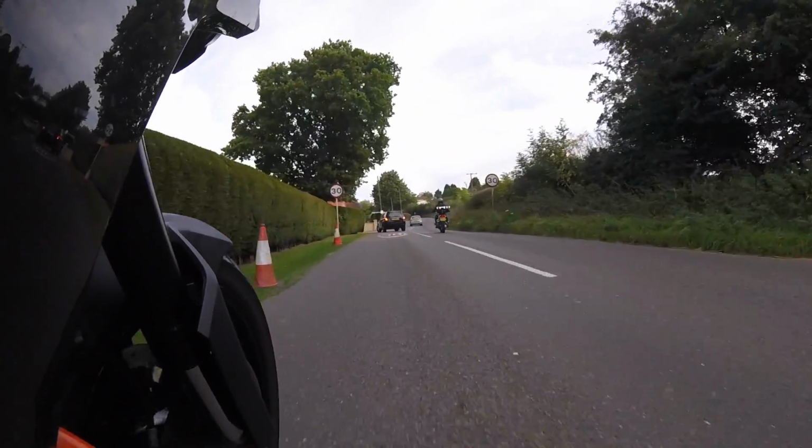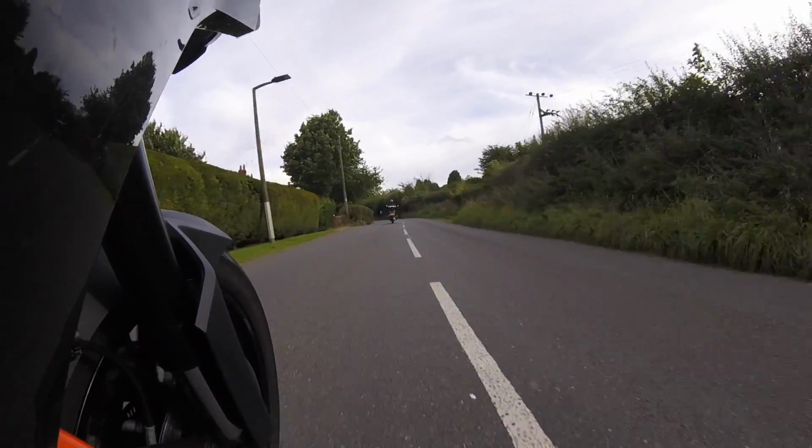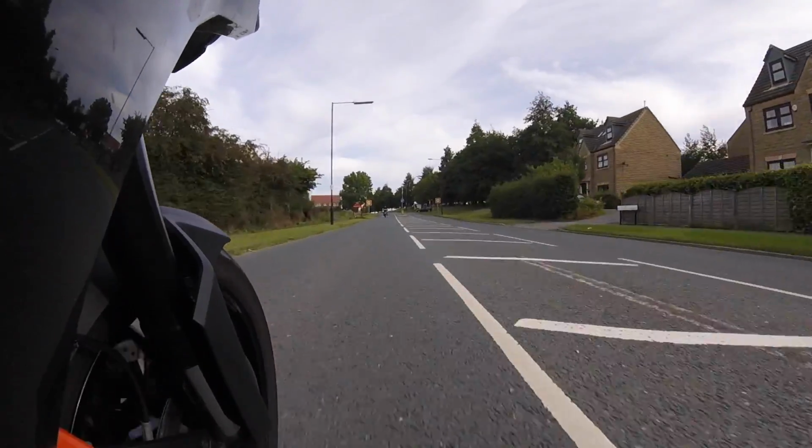Another one here, just letting the situation develop. That vehicle's turning left, you had to cross onto the other side of the carriageway. Just by rolling off and letting it develop would have saved you having to move.